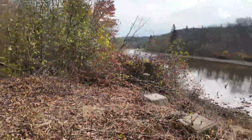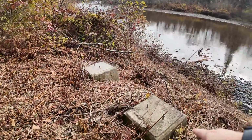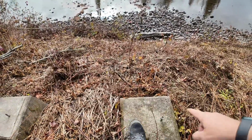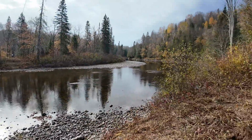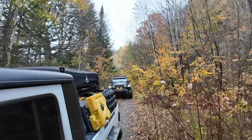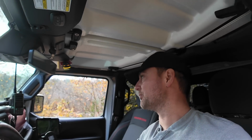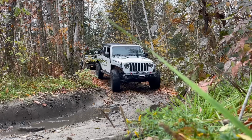You could tell a bridge probably used to be here. You know, obviously you got your concrete slabs and your bolts. So there probably was a bridge here at one point. Looks like we got another bridge that's been removed.